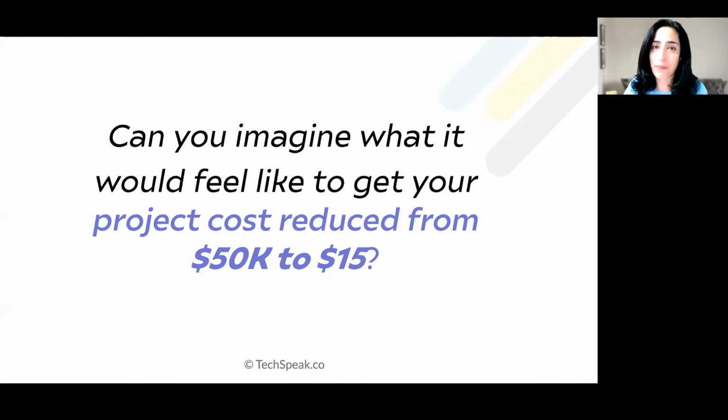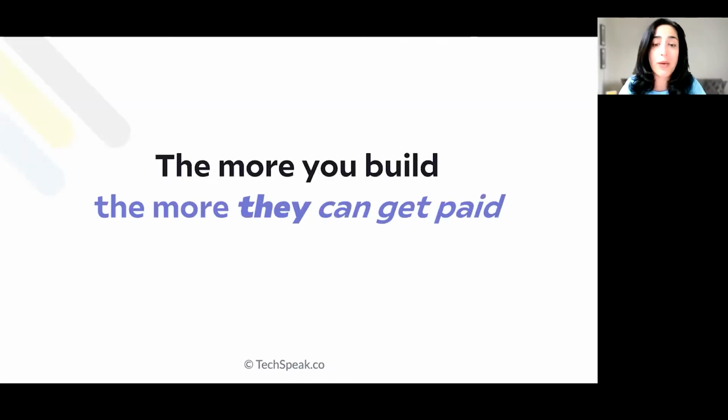Well, here's the problem. Most developers don't think like this. And if you're working with an agency because you're outsourcing, they won't tell you this, because the more you build, the more they get paid. So it's really important for you to know these cost-reducing strategies so you can work with your team and push them to help you reduce the costs of your MVP and push back if they try to tell you it's not possible or this is the only way to do something. We need to build something that really scales to millions of users when you only have 100 or 1,000. It doesn't make sense. You need to strategically plan things and optimize over time.